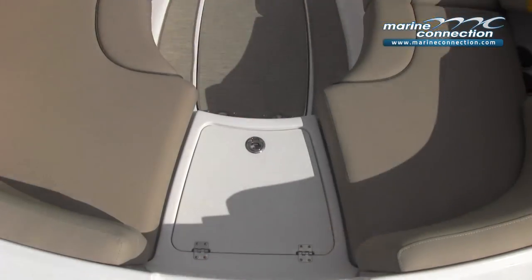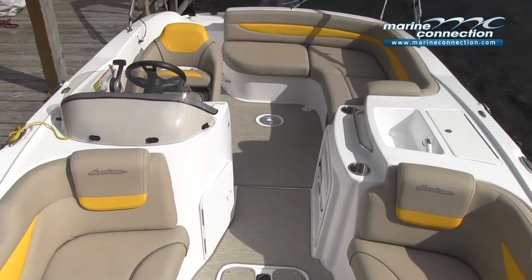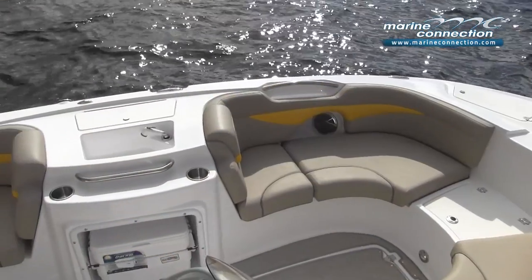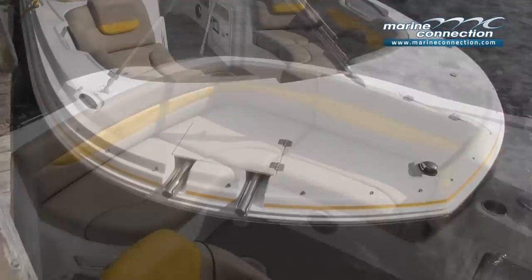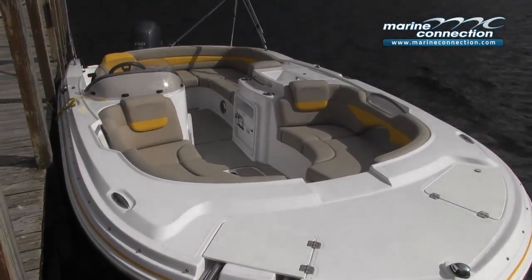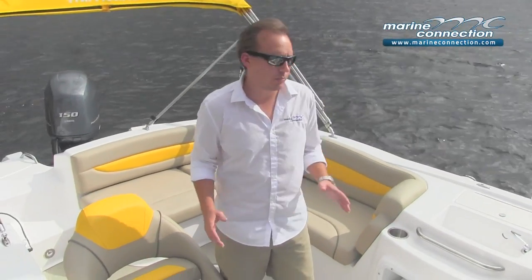Today we're going to be taking a look at the brand new Hurricane SunDeck Sport 203 Outboard model. 203 is a beautiful boat, been a very popular seller for us. You have a lot of the amenities of the 2000 SunDeck, just without the windshield, and they've revised the layout a little bit, give you a lot of space on this boat, and that's what our consumers are loving about it.